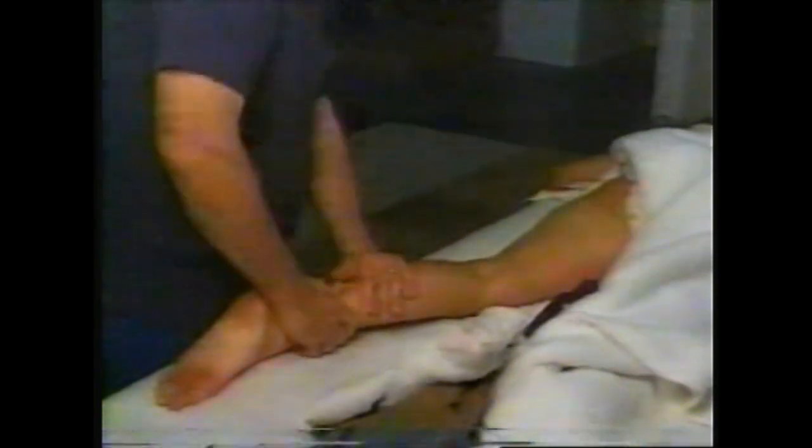And then finish it off with a nice gentle touch. Since you don't have any oil on now, you're going to do it very gently. It's as if you're trying to tell her, I'm now done with this leg, and it's time for the leg to just kind of lay there and relax. Just gently run your fingers.